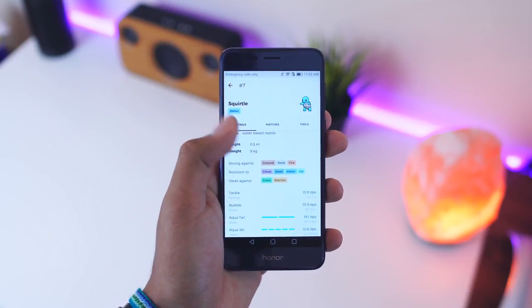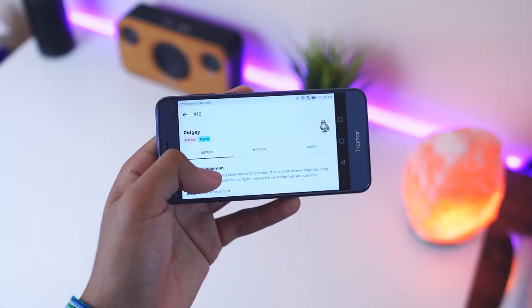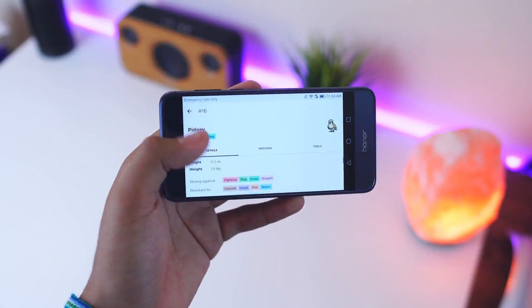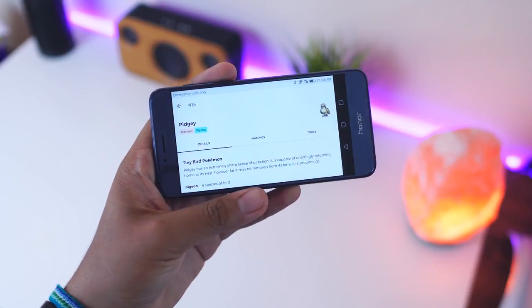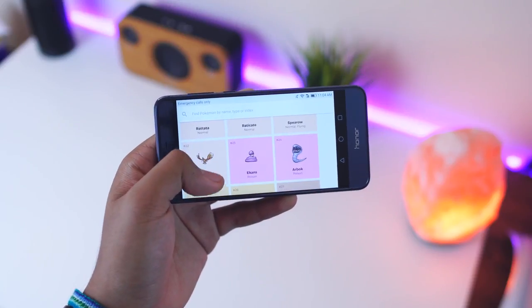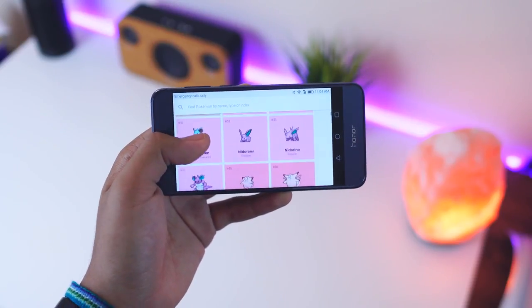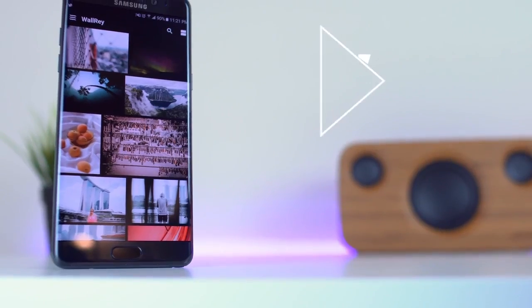And as of now, we're only looking at the first generation of Pokemon, so before you go and rate this application on the Play Store, do take note that the app was made by two guys. The app is still in beta, and they're still working hard to bring you more Pokemon generations, more information, and stuff like that. So for now, go ahead and cut them some slack. The app itself is very well made, and has got a real nice and clean user interface. Give it a shot.